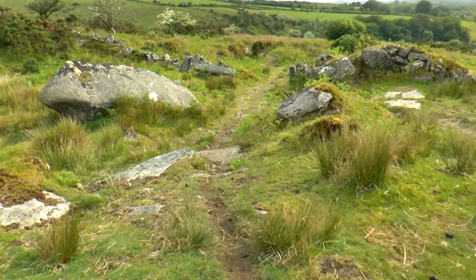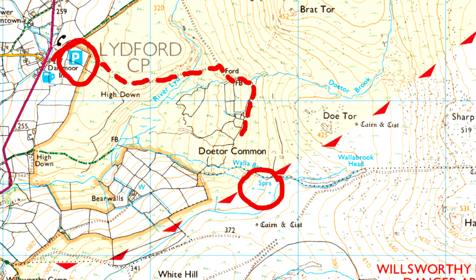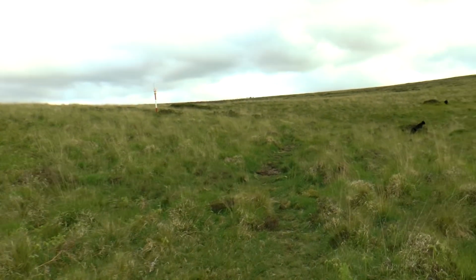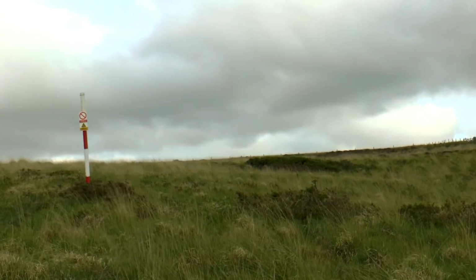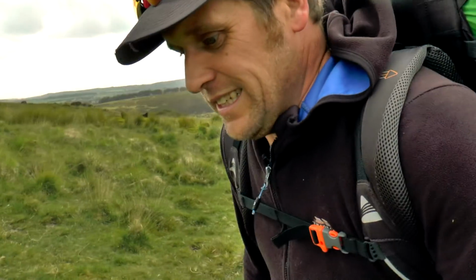So I'd navigated, I'd come up around the outside of this wall, so I'll get to the corner over here and then we'll take another bearing, hopefully straight to the springs. Okay, so we're entering Willsworthy Range, just a quick in and out, get some water and get back over the other side. They are firing here tomorrow, so I'll want to camp the other side. I don't want to get bombed in the night.